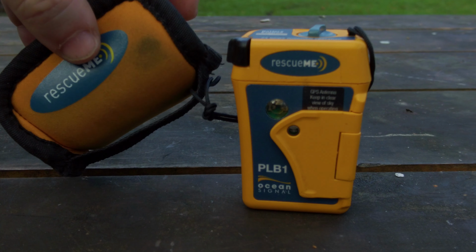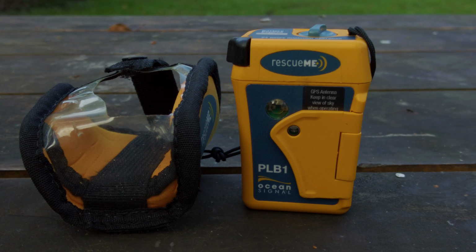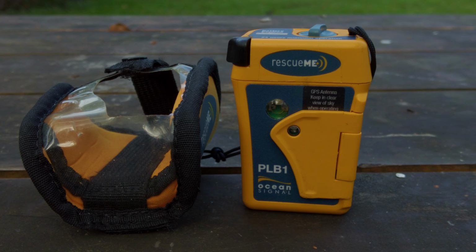The pouch has got a nice wee loop on the back here, so that can just be affixed to your belt, or if you wanted to carry it on your pack. I was always taught to carry it on my person. That way if you get separated from your pack, you've got that beacon with you at any point.